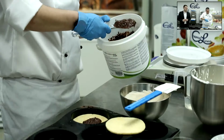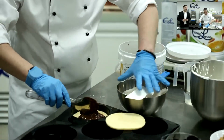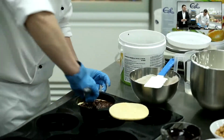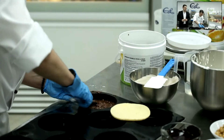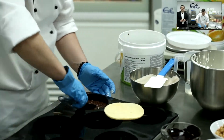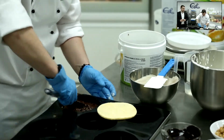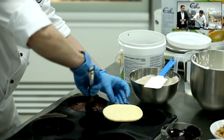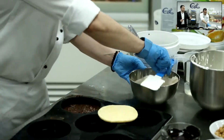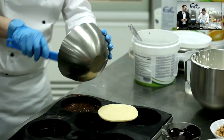Okay. Oops. This has to go here. And now I will spread it quite evenly on my layer of sponge. I could say that it already looks good, even if it's not finished, but still nice to look at. Now we'll have cream.